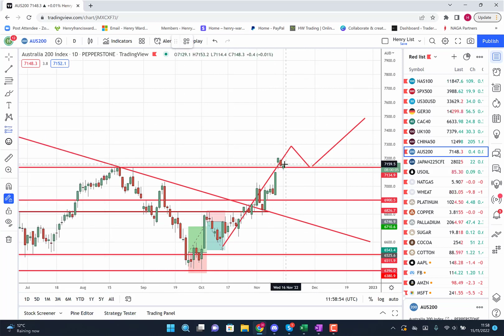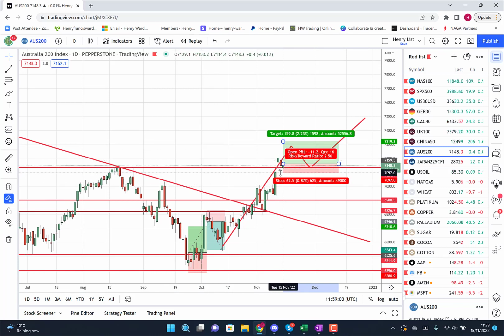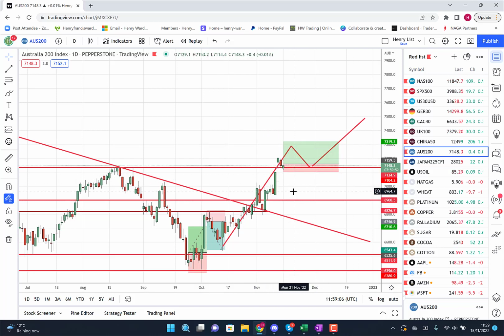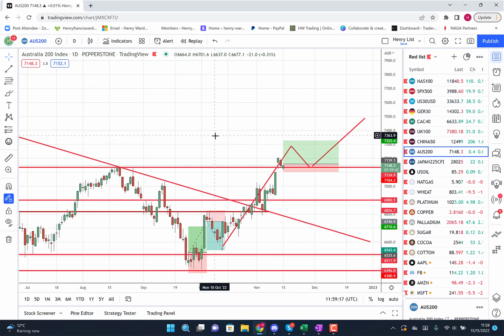Long position. Obviously, this bar is not finished yet, so that's not a true indication. We have to wait for this bar to finish before it'll be up. But that's what it looks like there. And I'm going to pop that up to a 3-to-1. It's a 3.3, so bring it down a fraction more. 3-to-1 right there. And that's what we're looking at at that point.